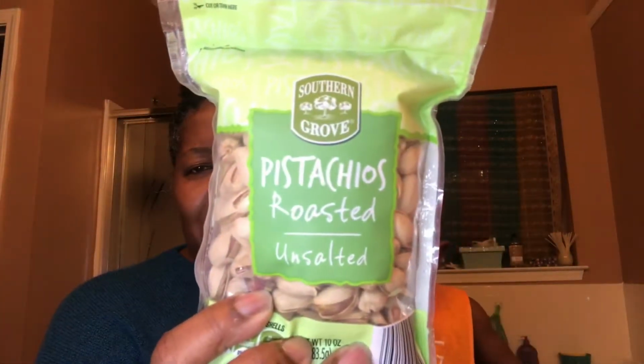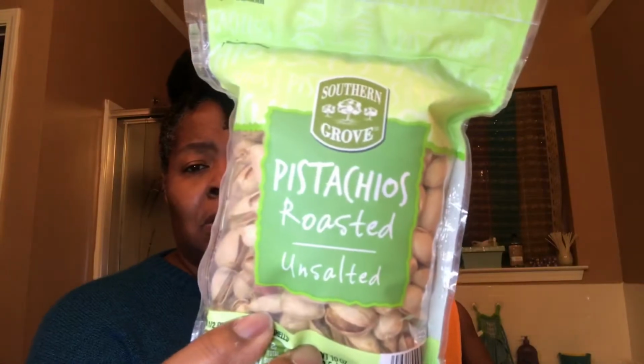And this is the roasted pistachio. And that is unsalted. I like my nuts unsalted. I do not like salt on them. If I'm trying to eat healthy, why do I need all that salt on it? Don't help a bit. So anyway, they gave me the difference, if you can see here. They gave me the difference for my purchase.